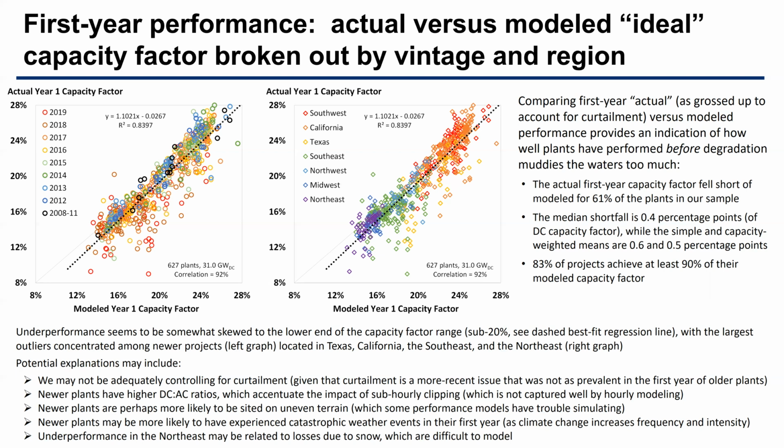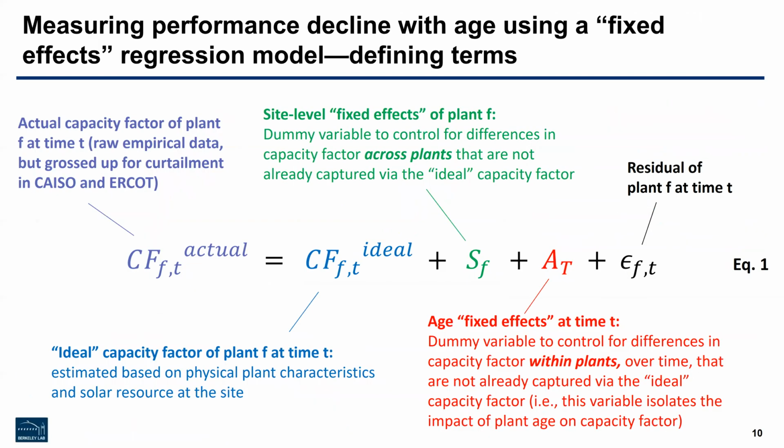Snow might also be a factor, particularly in the Northeast and Midwest regions. And finally, even though we're focusing on first-year performance to try and remove degradation as an influence, there could obviously still be some early first-year degradation at work here as well. So that's first-year performance. But how does performance hold up in later years?